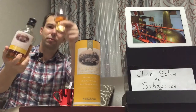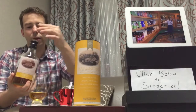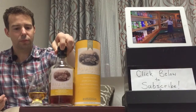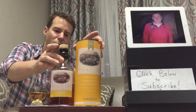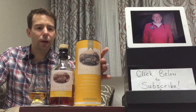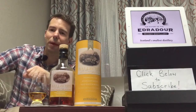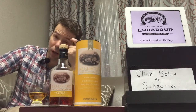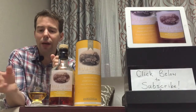There we go. That's a healthy 30 plus milliliters. Get the cork back on there. Fairly modest packaging. Nice can with a cardboard tube and pretty understated label. Actually, it's a little bit hard to see, so hopefully that turns out fairly well on the iPad there. Let's carry on, shall we?